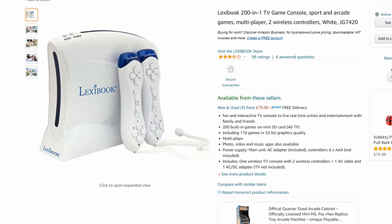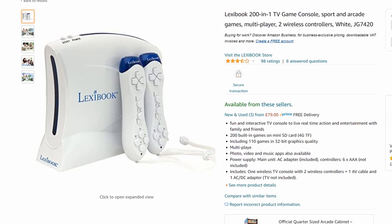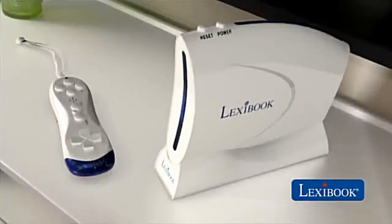The controls feel filled with low-grade plastic, more than you'd expect in a 1990s Dreamcast. I'm starting to actually doubt this is a PS5 at all, the more I go on, despite the looks. In fact, research has led me to this console, the Lexibook 200-in-1 JG7420, released back in about 2011. It looks like some sort of budget Wii clone.